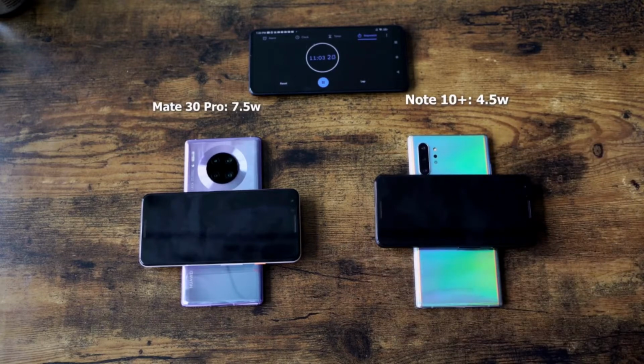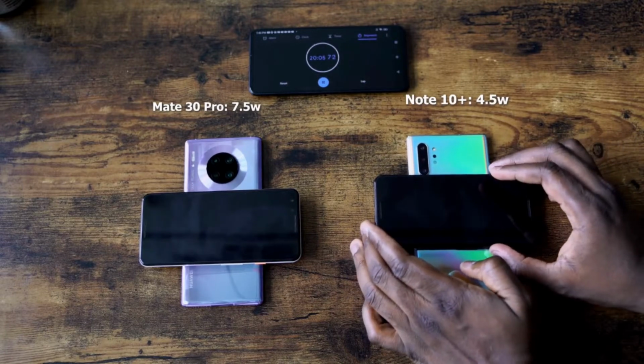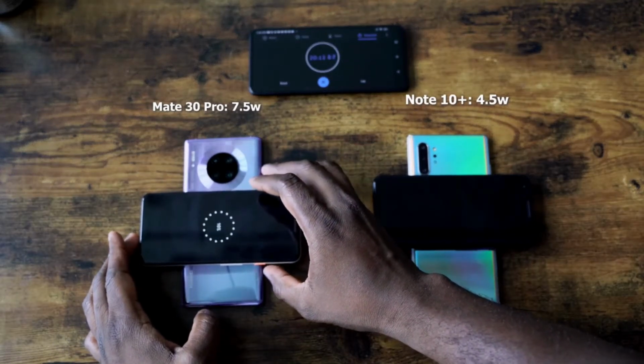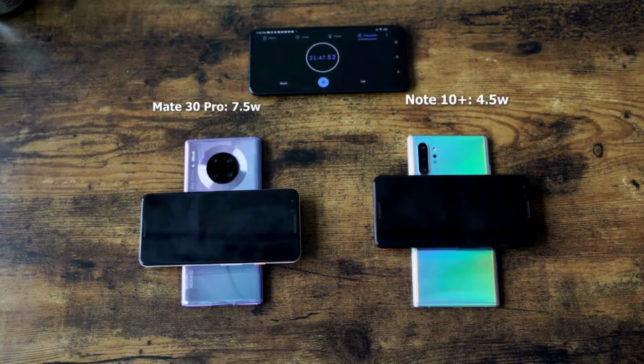So in 10 minutes, you're already at 5% charge. So if you need juice, this is actually pretty cool. Now, the devices here are both Pixel 3, so we want to use the same device, and both of them started at 0%, and we'll see where it goes. So checking in at 20 minutes, we've got 4% here on the Galaxy Note 10, and on the Huawei it's about 10%. Okay, so 10%. That's cool. Now we're going to move on and we'll check in at 30 minutes.